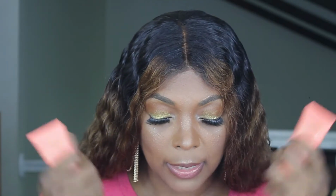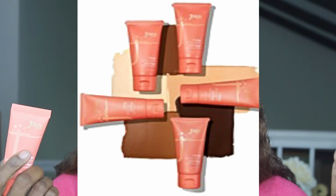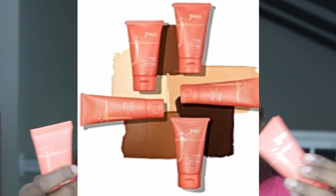A little bit about these 2 foundations is they have a smooth application and a natural, soft matte finish to give flawless coverage. It's a great formula to even out the complexion, refine skin texture, and erase blemishes, and it maintains its initial finish throughout the day. It's suitable for all skin types, including sensitive and oily skin, and I have combination skin, so this worked so good on my face. If you guys have not had this, you need to get you some.